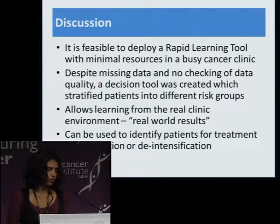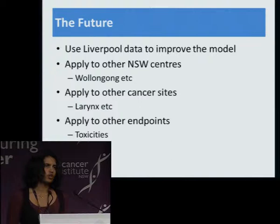So this is still very much a work in progress. We plan to use the Liverpool data to improve the model and also apply it to other centres, commencing at Wollongong. There are models in other cancer sites which we'll also pilot, and that'll start off with larynx cancer. And it could also be used to apply to other endpoints such as toxicities and cost. Thank you.